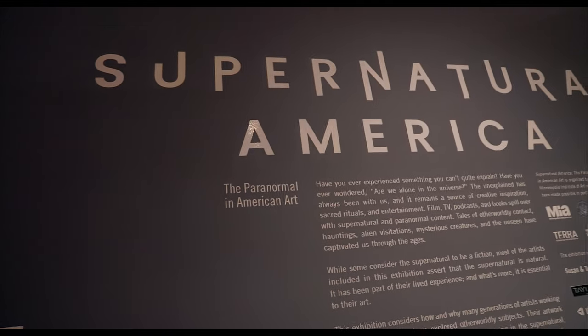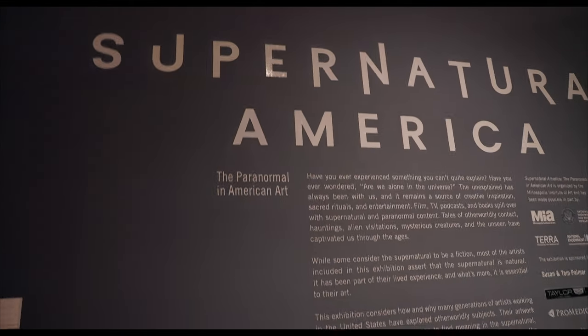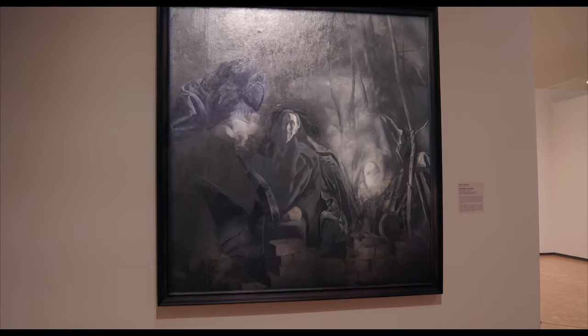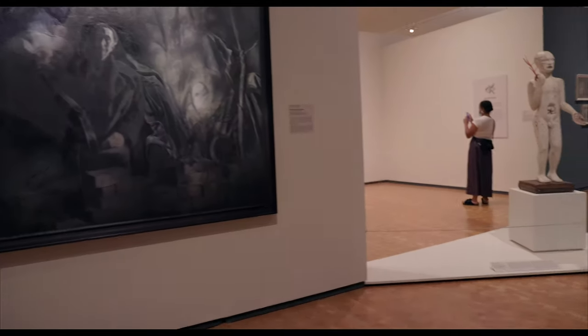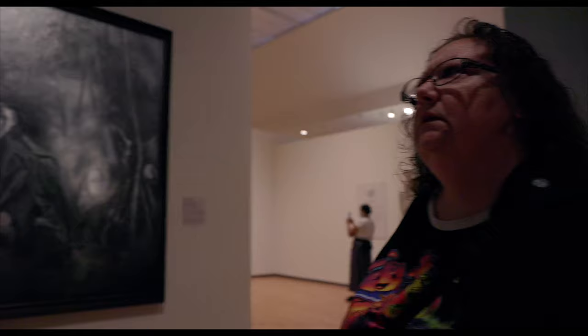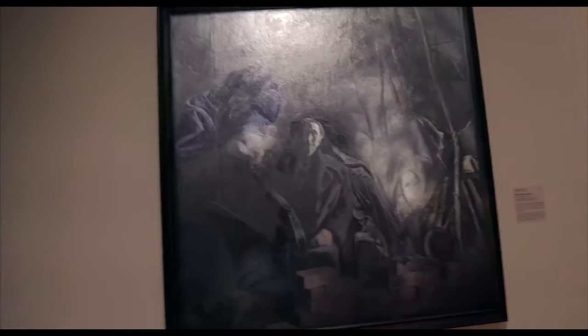Jimmy and Kim are at the Supernatural America Art Exhibit at the Toledo Museum. Of course, in Toledo, Ohio, Toledo Art Museum. It's a special exhibit that's going on now through, I think, September? Does it go through October? I think just September. I don't really know much about it, but it's art that's inspired by supernatural things and stuff.